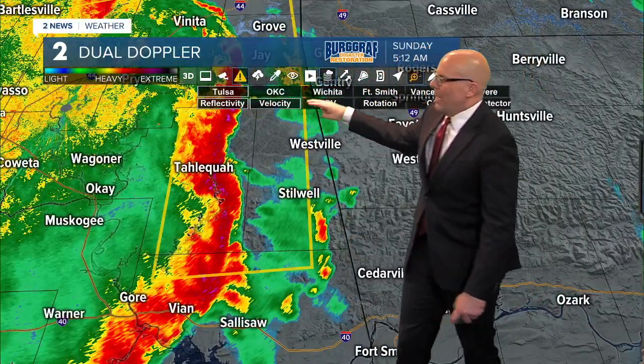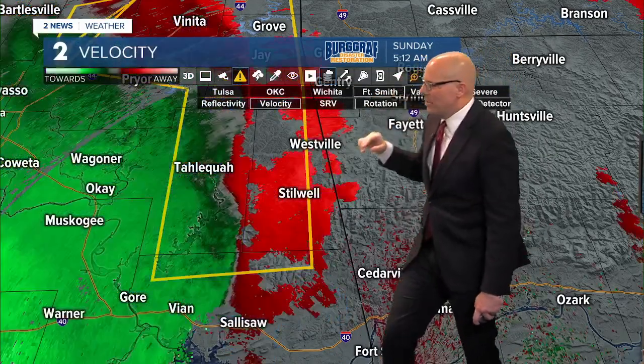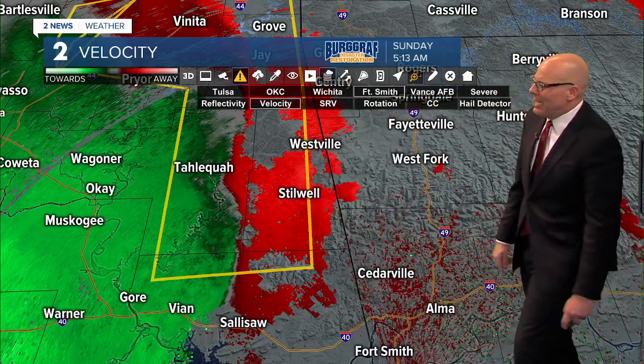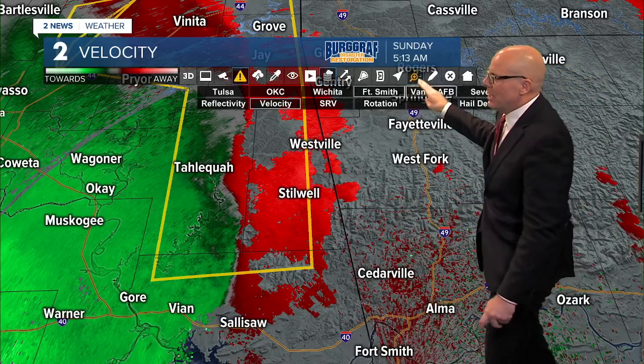I will switch this back over though. Let's go back over here to the Fort Smith radar. I just want to take a look at the velocity, see if we're seeing any hints of circulation within this line. And again, nothing that is raising an eyebrow right now. Maybe some broad areas here and there, but nothing that is of any concern right now. So that's certainly good news there.